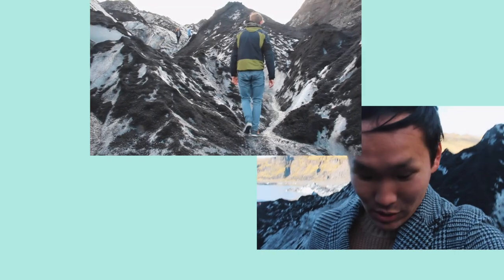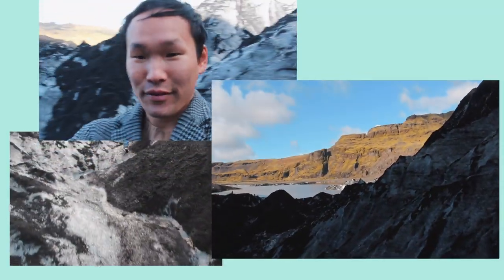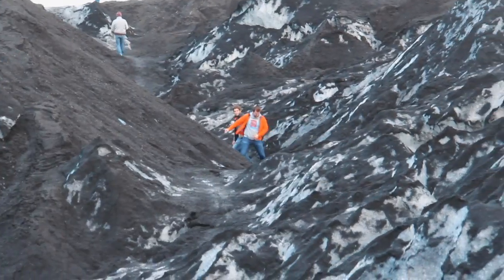Can't believe we're actually on this glacier. Wow. Actually climbing up this glacier right now. You have to be so steady. It's so slippery. I'm just going as far as we can. Of course, in our normal shoes.